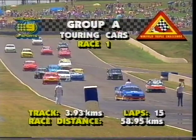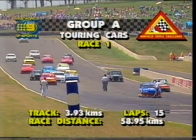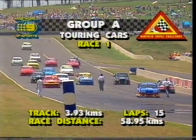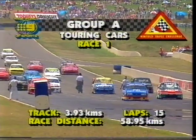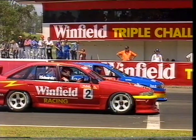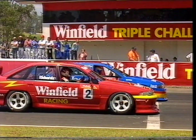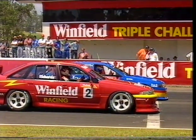Now, the interesting situation, when the car's gridded up here on the dummy grid, this Falcon had a rousing reception from the crowd. 15 laps of this race, 58.95 kilometres. And the crowd really got behind it. They're doing it again now. They're chanting and yelling. Peter Brock also had a great reception as he pulled out the big Commodore. But Jim Richards had very little reaction when he drove up in his new car, which, of course, is now the Holden Commodore, number 2. Yeah, that was interesting, wasn't it? I was actually waiting to see what reception they would give him, but they were quiet.